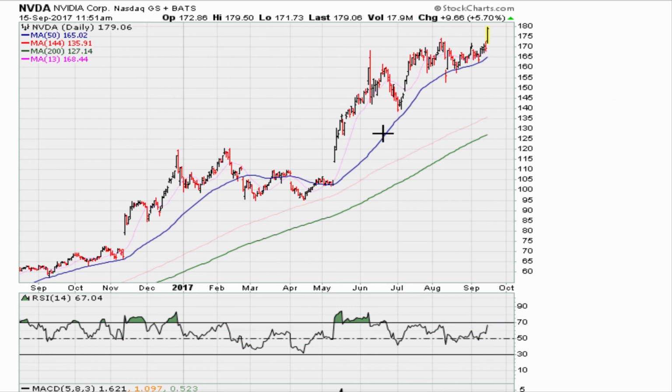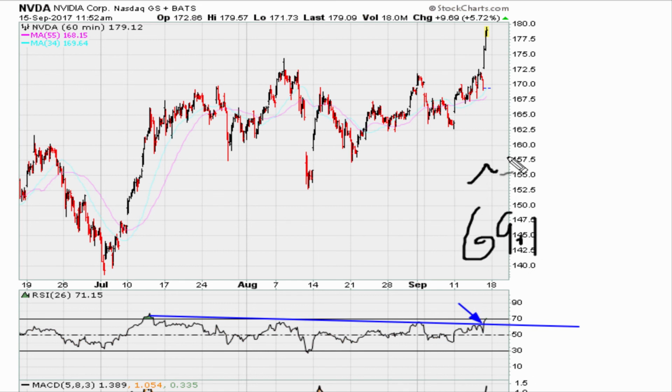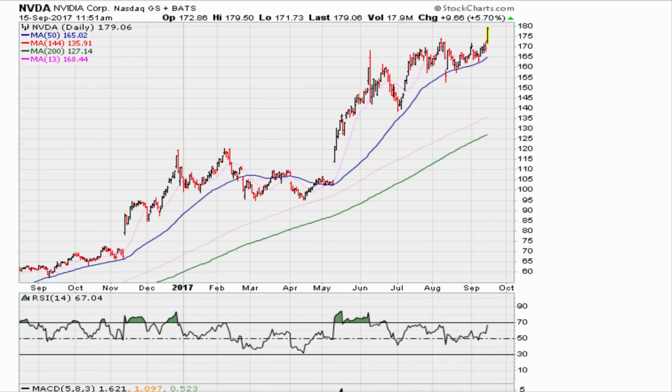If we take a look at the hourly, well, the hourly just exploded above this resistance line that I was watching earlier. Bang! Well, can't argue with that, right? That's a good quality move. And also, as long as the RSI on the hourly is above 69.1, it still has upside momentum hour to hour. So pretty much the best thing to do here is use 172.20. Anything above 172.20 is a good reason to own the stock. It's a great reason to own the stock.